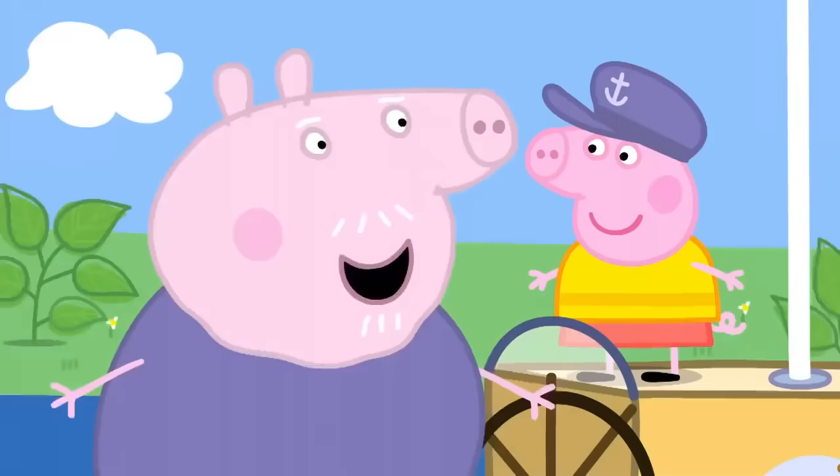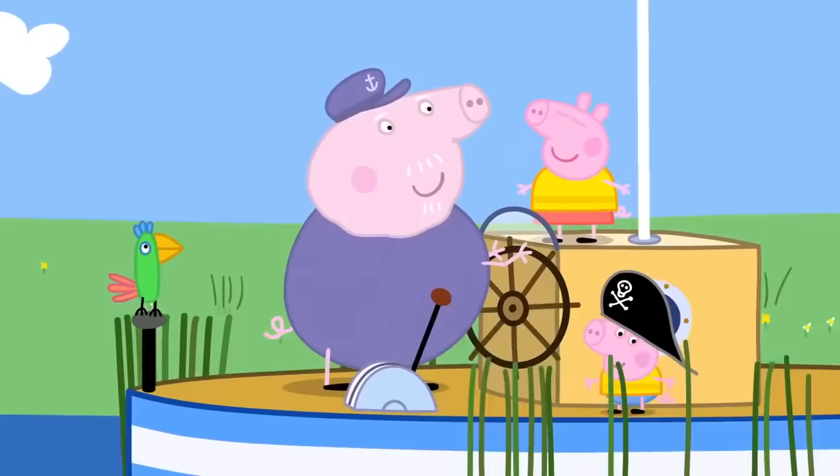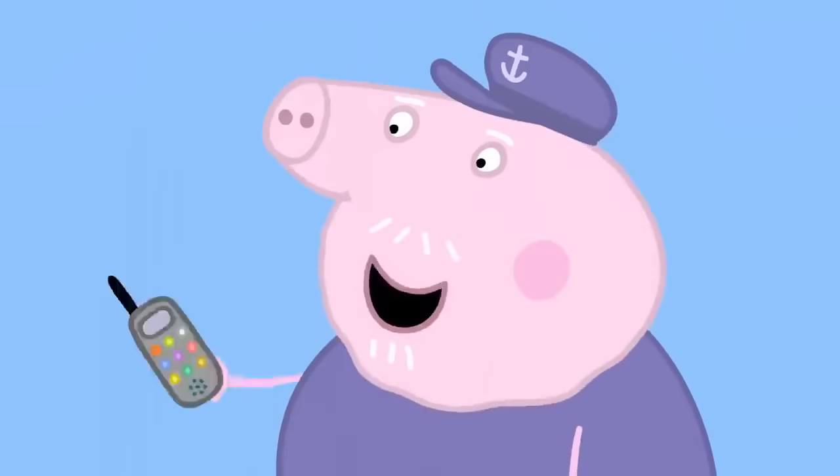Perhaps I should be the captain again. We don't want to crash into anything. Steering the boat can be tricky. Luckily, I'm good at steering. Oh, dear. Grandpa Pig's boat has crashed into a little island. Grandpa, we're stuck. I'll ring Granny Pig. She can get help.